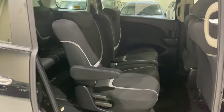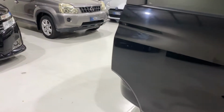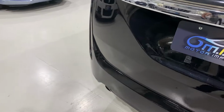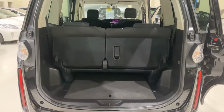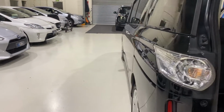Very good space. And third row seats, it's big too. It's a full-size people mover, 8-seater. You can fold the third row seats if you don't need.